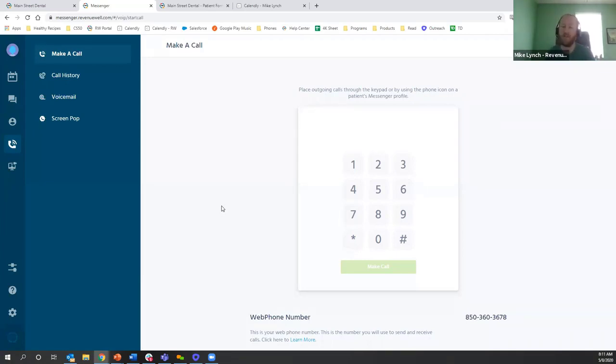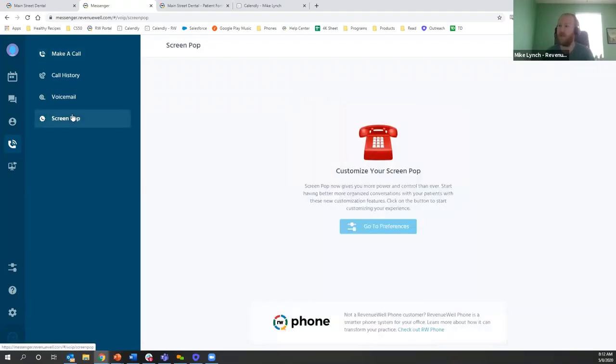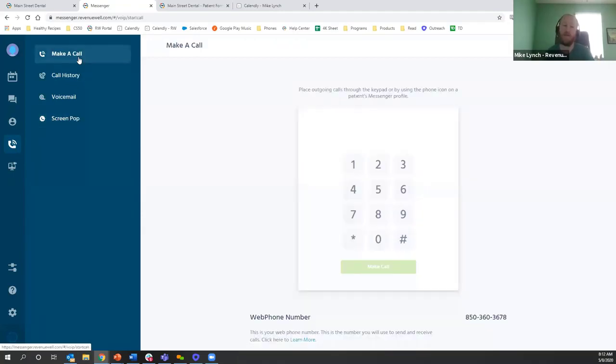You can have your existing phone line forward here so that all incoming calls do come through this platform. You get a screen pop because of our sync. So the screen pop is going to be helpful in showing what we have as far as content and information from that patient. It's going to show you if that patient, when they call, is past due for recall, if they have an outstanding balance, if they have an upcoming birthday. So RevenueWell's continuously pinging and syncing with your practice management software to pull the information we know is really important and provide it to you at the appropriate time.